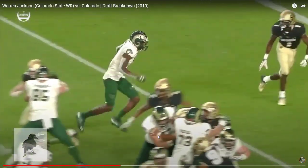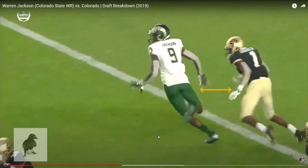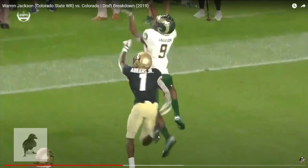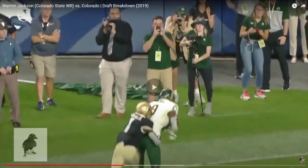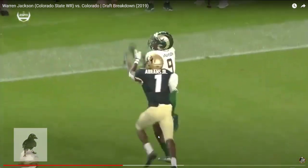I mean, you can see how close this play really was until he makes a flexion right here. And you can see how close number one is already. Imagine if that break wasn't as tight or as precise in terms of the flexion of that foot to make the angle that he does. Nice tracking of the ball. I mean, overall, a very strong job here by Warren Jackson.